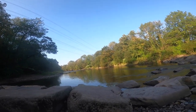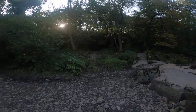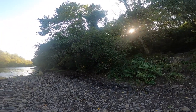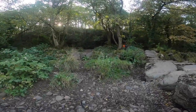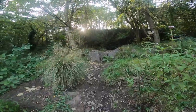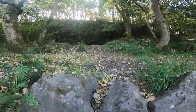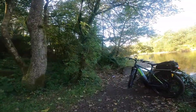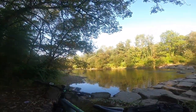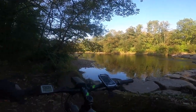This place in the winter time, when the storms have come through, is breathtaking. Okay, let's get back on the bike. I'll just pull up my lycra shorts before they fall down here. Not a pretty sight. Right.